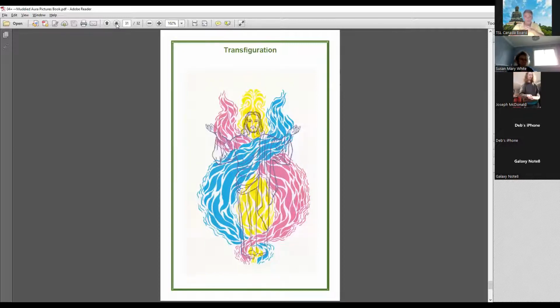This picture called Transfiguration shows the threefold flame completely enveloping the individual. This is how it was in ancient Lemuria. Before our threefold flame was reduced, we walked within a 6-foot tall threefold flame. And because of the misuse of that power, the Lord's karma reduced it to a 16th of an inch and placed it in the secret chamber of the heart.